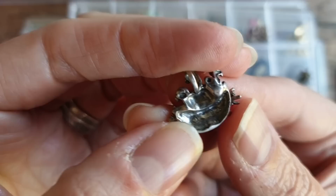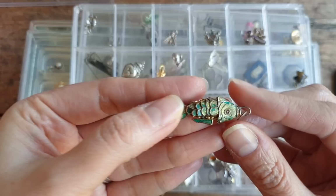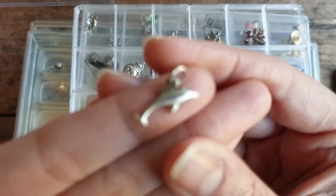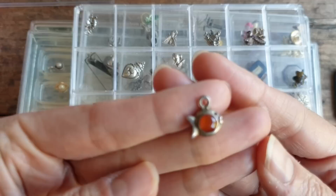And that's a pendant marked 95. It's actually got lovely detail on it. We have a little variegated enamel fish. I don't think he's sterling. A crystal little dolphin. Another little dolphin. Looks like they're in little categories in this tray. Sterling dolphin. Got a sterling and looks like amber glass fishy.